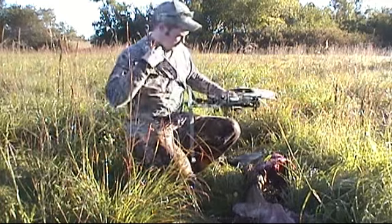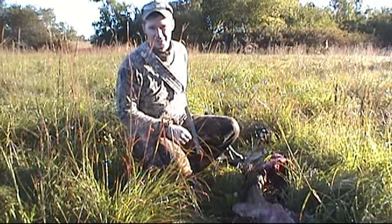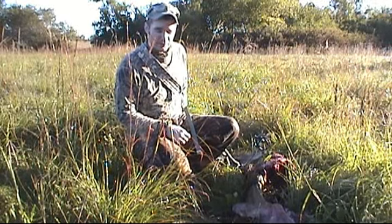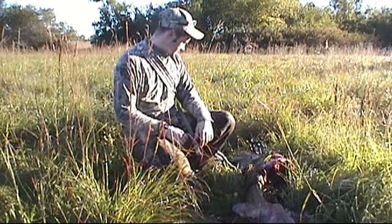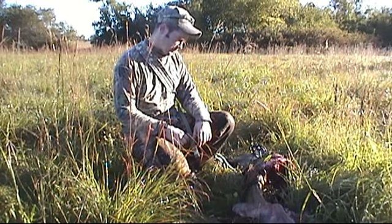I will say one thing too, is I've got the Stalk and Sling on this bow, and this made it a whole heck of a lot easier to get in here and trail this morning. The Stalk and Sling is awesome. I love this thing. I've been able to trail with this thing just hanging over my shoulder, which was pretty good.